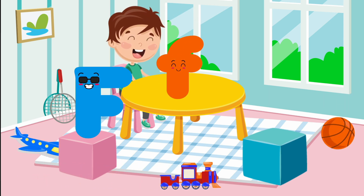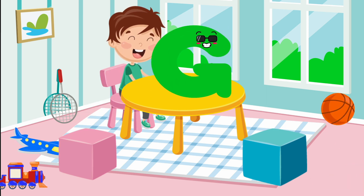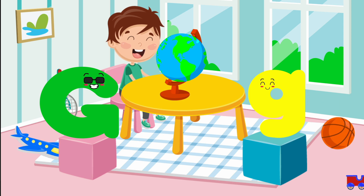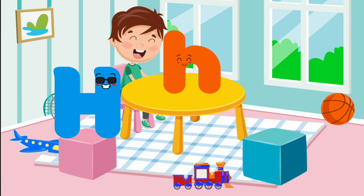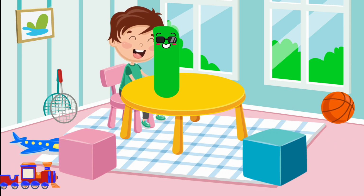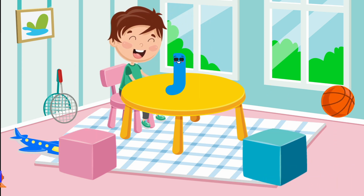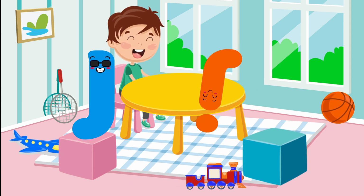F. Uppercase F. Lowercase f. G. Uppercase G. G. Lowercase g. G. H. Uppercase H. H. I. Uppercase I. I. Lowercase i. J. Uppercase J. J. Lowercase j. J, j, j.